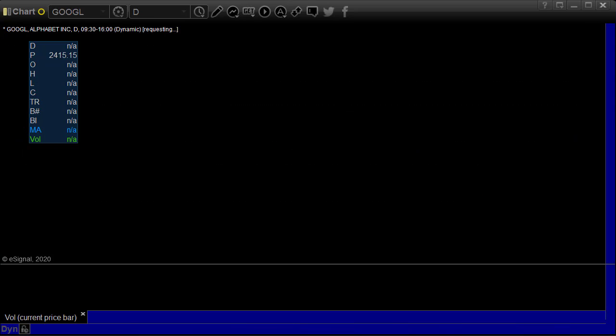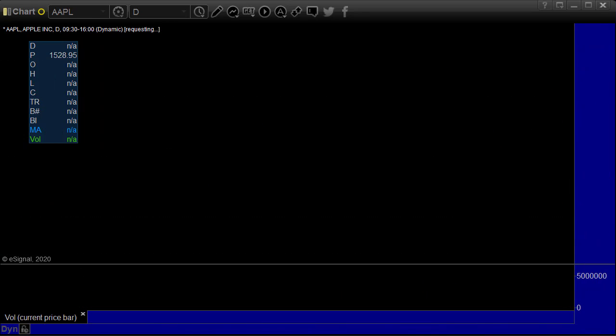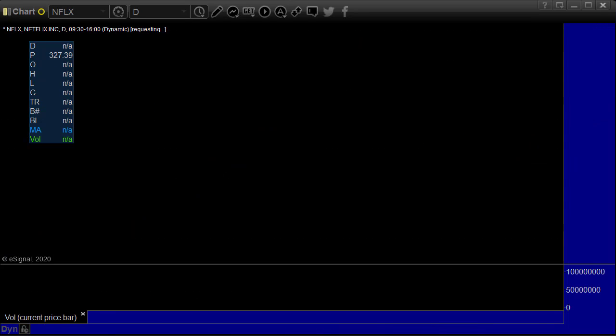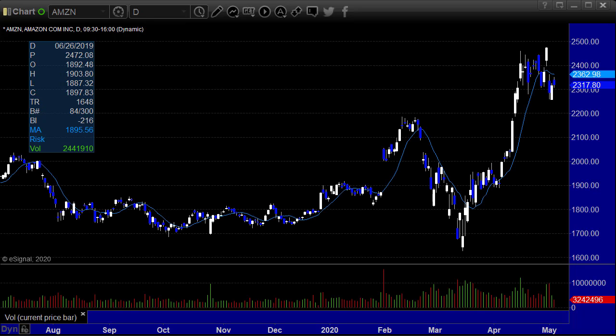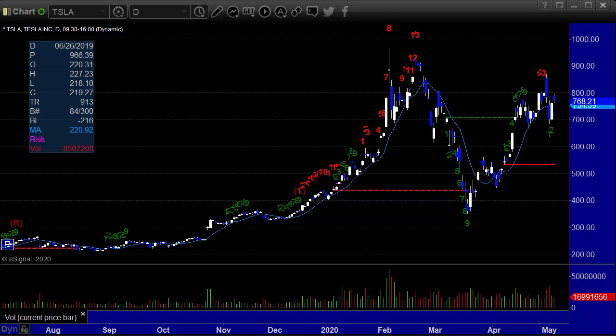Google gains 26.12. We're back to the same few stocks. Apple up $4.40. Netflix down $3.47, but still very near the all-time highs. Amazon up $1.81, which is a blip on Amazon. Tesla up $7.02. Still near the highs, really, if you look at it.